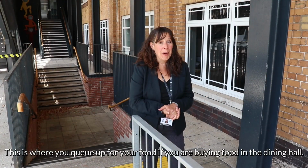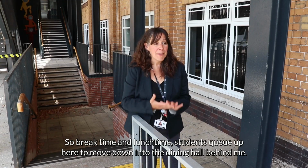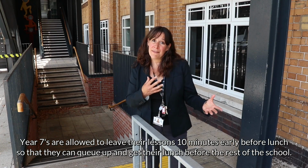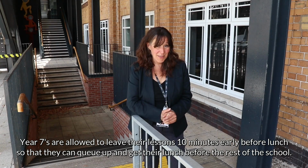So this is where you queue up for your food if you're buying food in the dining hall. At break time and lunchtime, students queue up here to move down into the dining hall behind me. Year 7s are allowed to leave their lessons 10 minutes early before lunch so that they can queue up and get their lunch before the rest of the school.